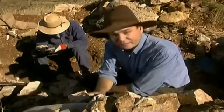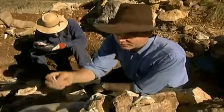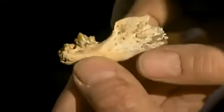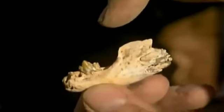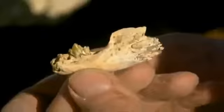This is the beginning of the thylacine story. We found a beautiful bit of a jaw with a magnificent tooth in it. You can just see that lovely thing standing proud above the bone there. It has so much to tell us. That tooth is a very primitive thylacine tooth.